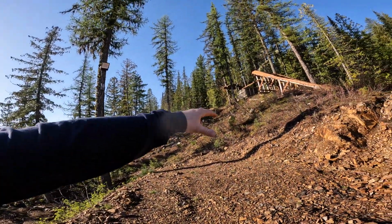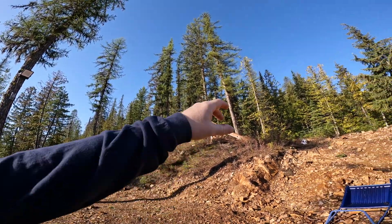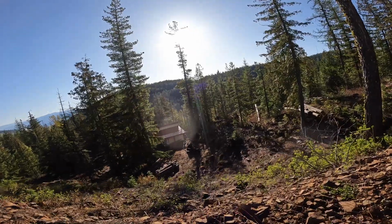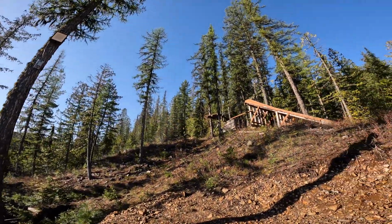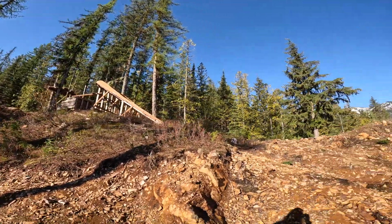Eventually I want to put like a gazebo or barbecue area over here, with the idea that in the winter time you'll be able to come down this way, jump onto the roof, jump down into here, which I think would definitely go. Pretty excited about that, but that's low on the priority list. But yeah, you can really see the size of these jumps from down here. Like, this landing is massive.